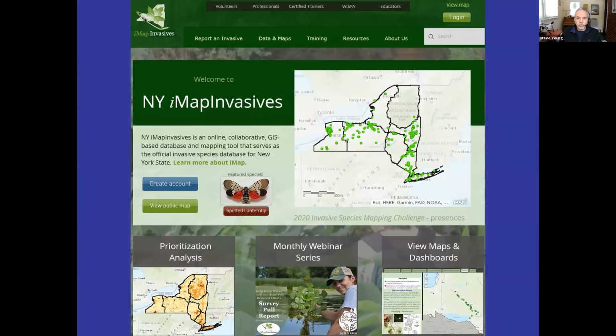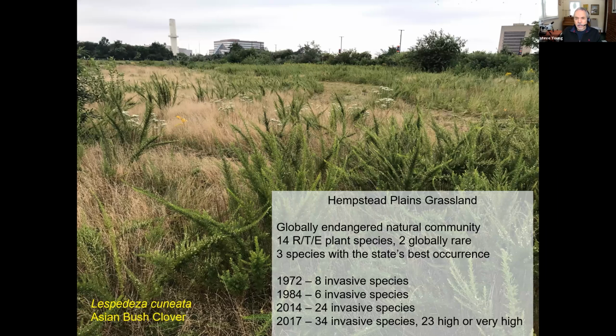So if we go back to the Hempstead Plains grassland and look, that's Nassau County Community College in the background. If we look at how important this place is, it's a very important community. It's a globally endangered natural community. There are 14 rare, threatened, and endangered plant species. Two of them are globally rare, and three species have the state's best occurrence in the whole state. So it's a very important place.